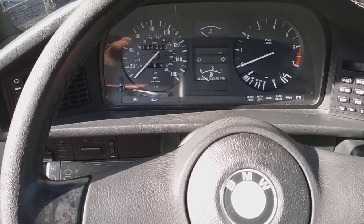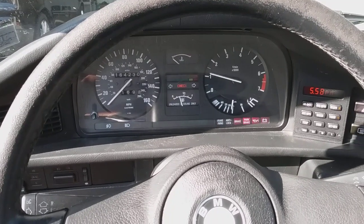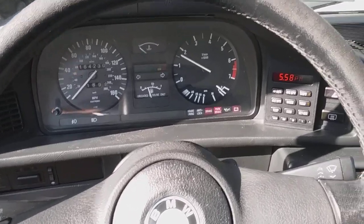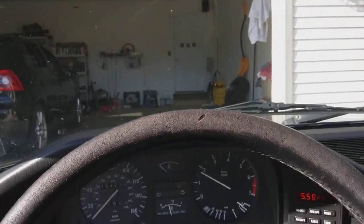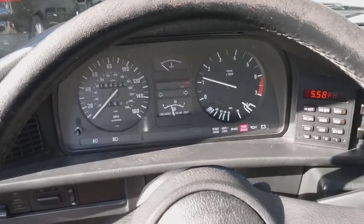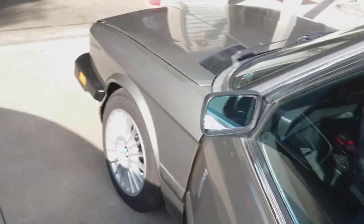The engine is cold right now, so start it up. Check control here. Everything works there. Computer works. It has the original owner's manual. And the car does run very well and drives very well also. Show you the engine.